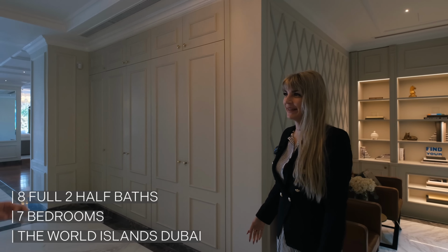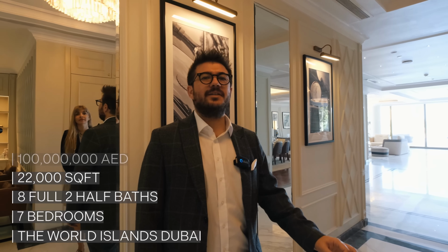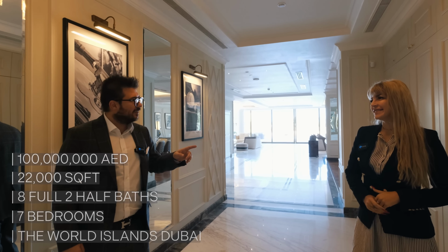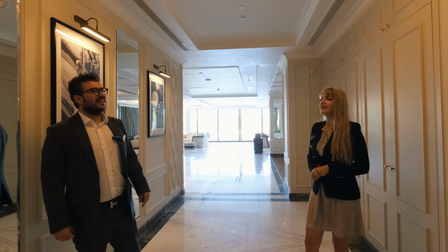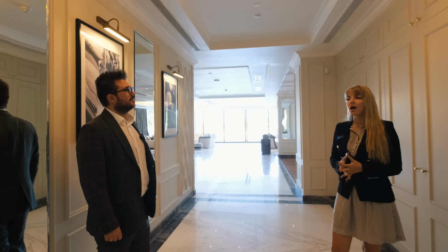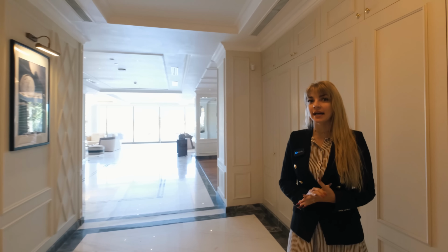The size of this villa is 23,000 square feet, and the price is 100 million dirham. Only. So 10 multiplied by that, 1 billion dirham is the value of all the villas. Joking.